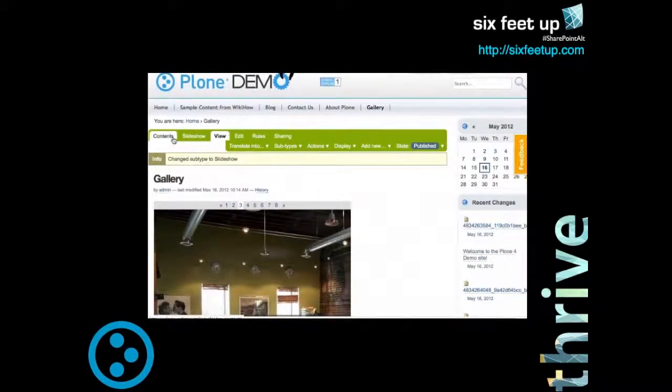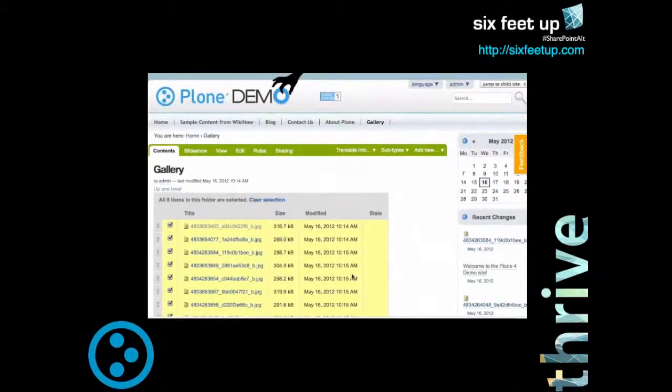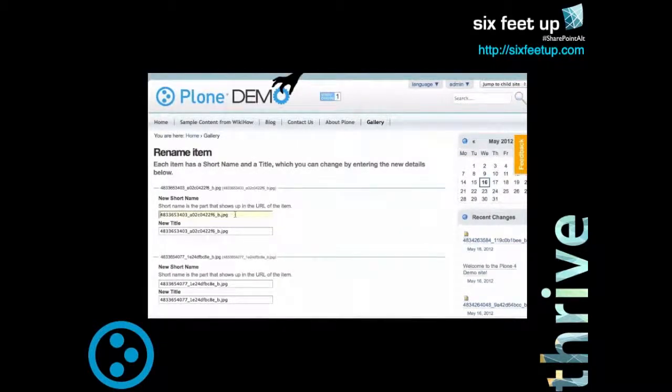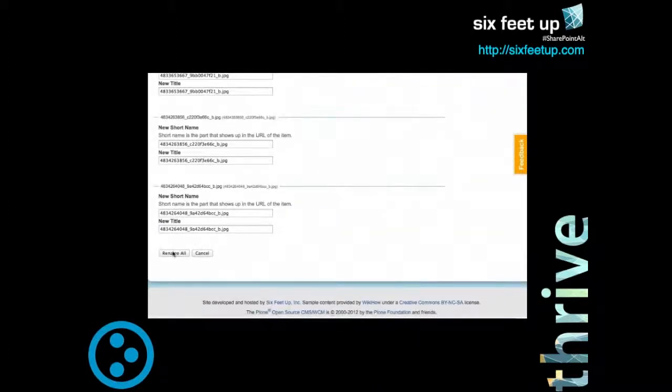If we actually wanted to change the order of the slides inside the slideshow, it's just as simple as dragging and dropping the items in the contents view, which is basically a folder view of your content inside the site. We can rename the images very quickly all at once. We can rename all of them all at once if we wanted to, change the titles of the images, change the short names, which is nice to have control over short names for things like good SEO. So I'm just going to go ahead and change the first 3 titles here.